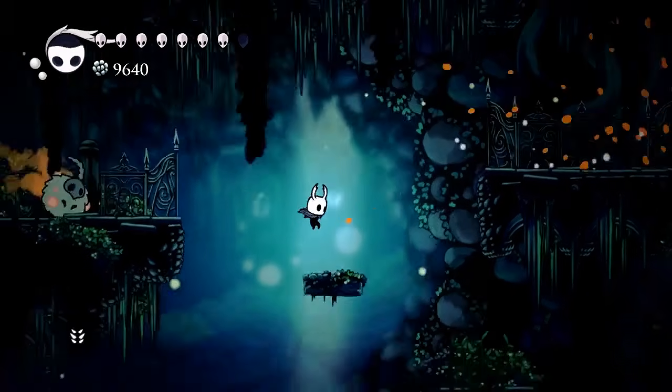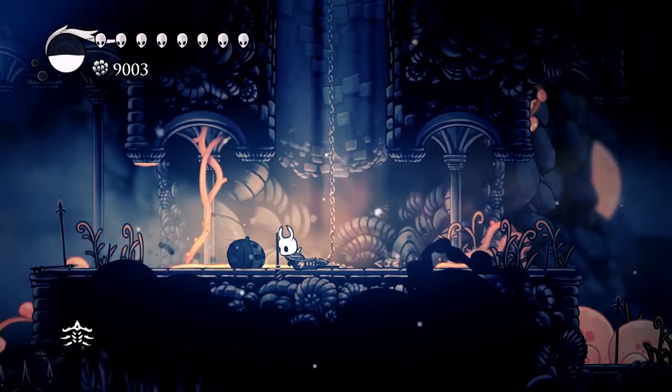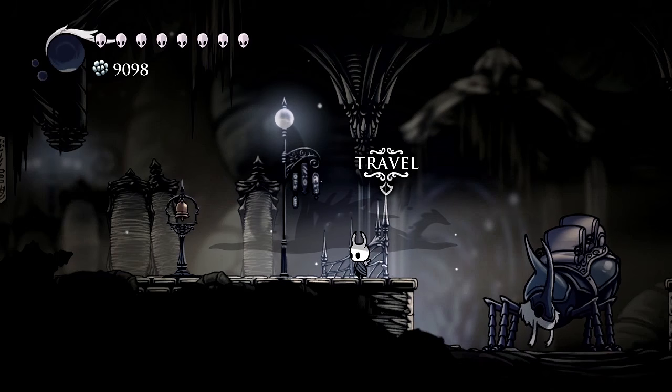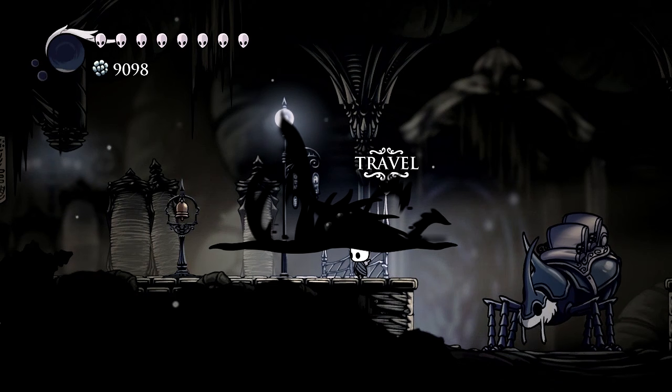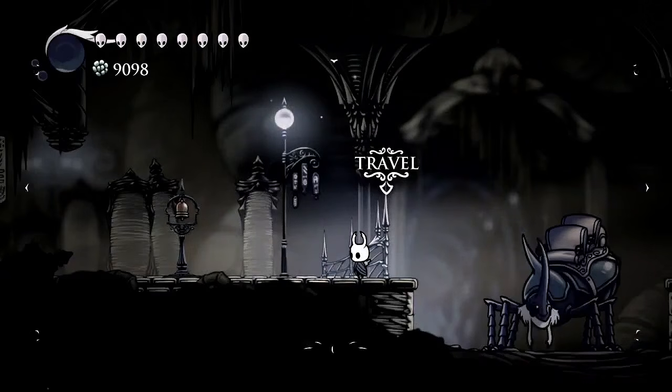Today we are playing some Hollow Knight, and we're going to go over a couple more journal entries that you may need to complete your Hunter's Journal. The first entry we're going to start off with is the Void Tendrils. So over here on the map, we are starting off at the hidden tram station at the Palace Grounds, and we're going to make our way into the Abyss.